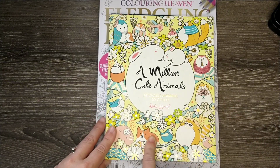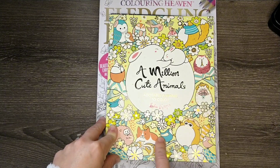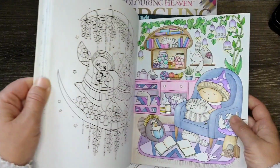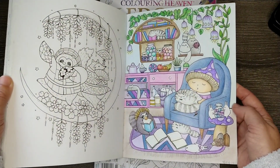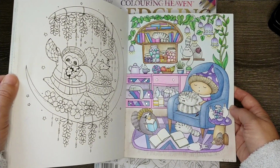So, A Million Cute Animals by Lulu Mayo. I chose this as the animal on the cover. And I did complete the page in this. This was a long-time WIP for me as well. So again, nice to get one finished up there.